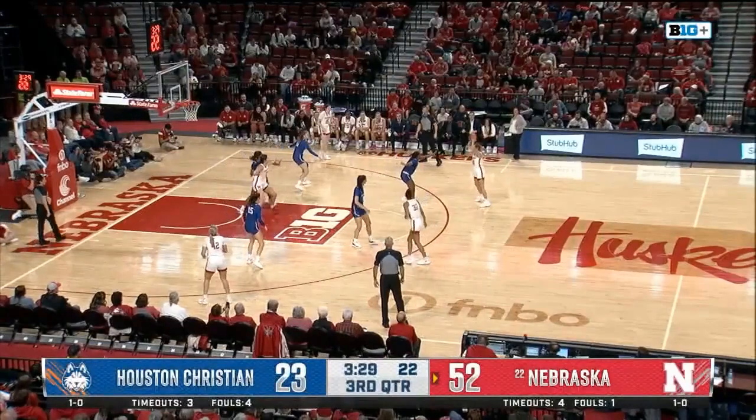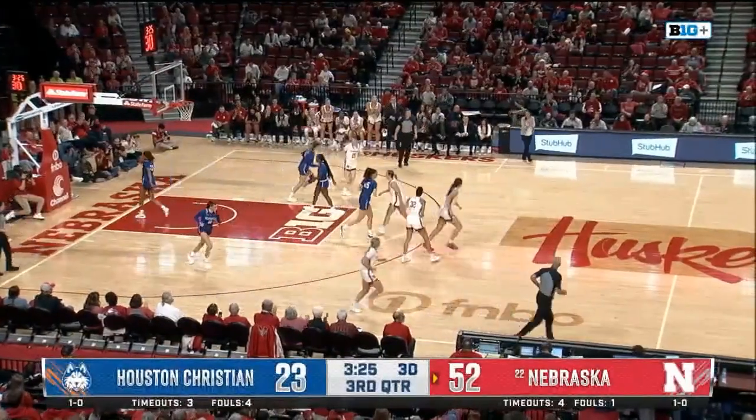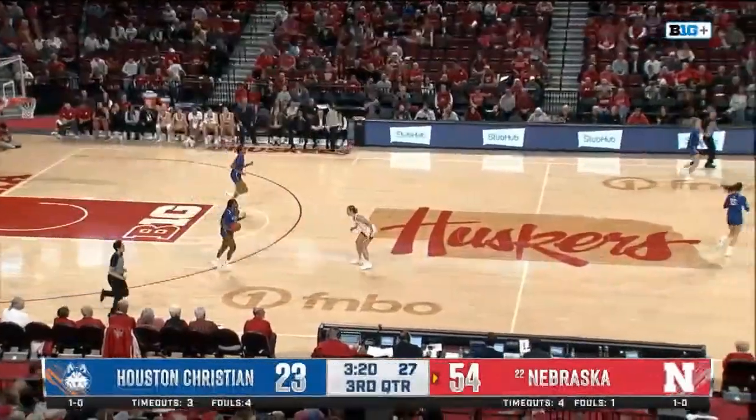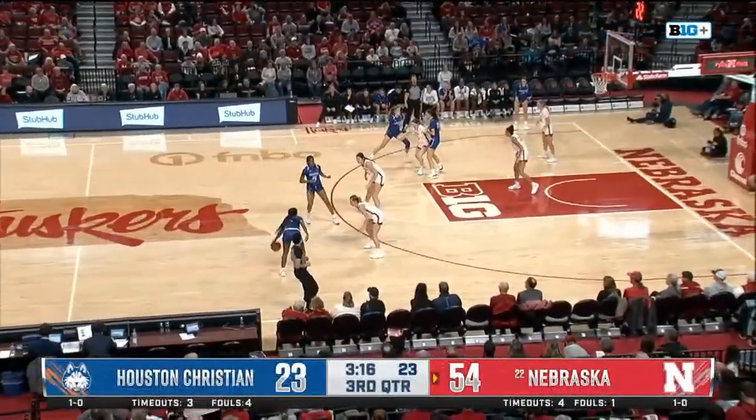Here's Coley Stewart posting up inside. She gets the basketball, turns, squares, and knocks it down from 6 feet. Monica Stewart, more known for her three-point shooting ability, but with that size and athleticism, can really use it to her advantage, could get clear shots in the paint.